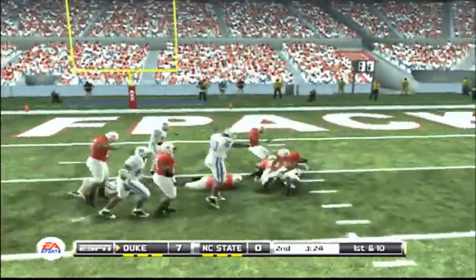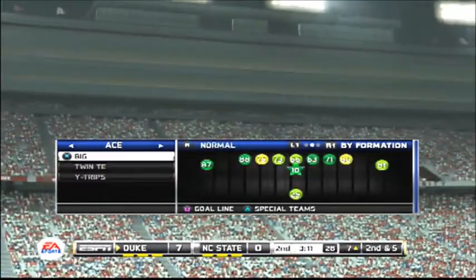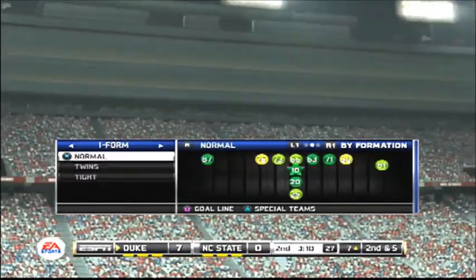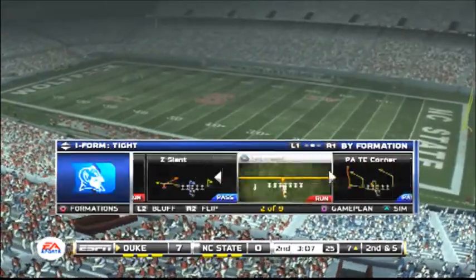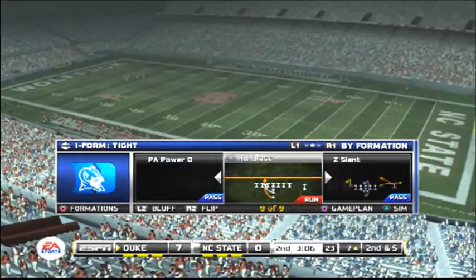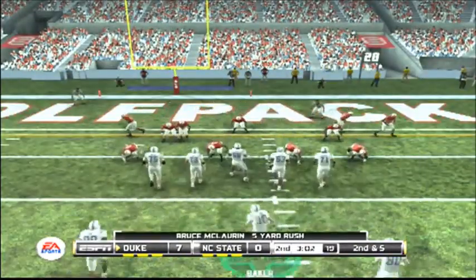McLaurin again. Nice run, and he's brought down. A 5-yard pickup by the halfback on the misdirection. That brings up second and five. Second and five, and this is the ninth play of the current drive.